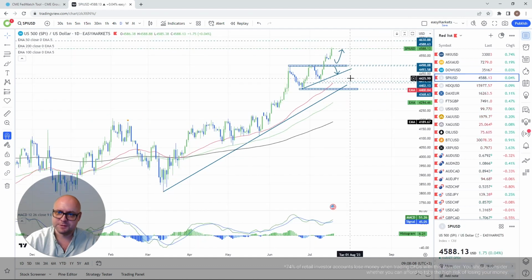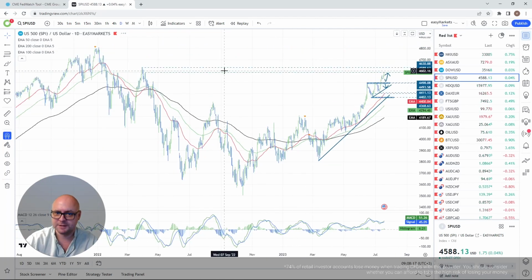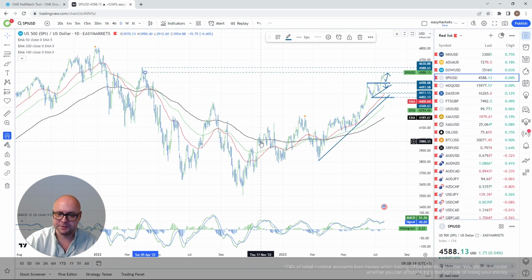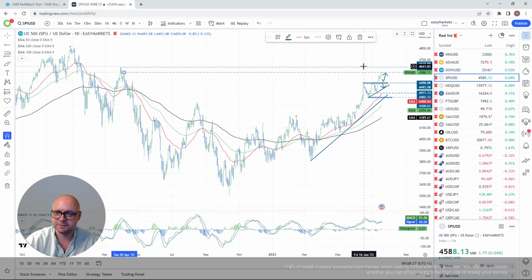S&P 500, so similar story, everything's fine. Look, I've met my target, the 4,588 zone. I talked about this one. That's the high of the 5th of April of 2022. Yep, good result here. We're testing it. So if that gets cleared further, then yes, of course, the next target is the 4,631 territory, which is marked near the highest point of March.